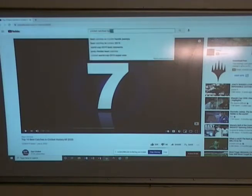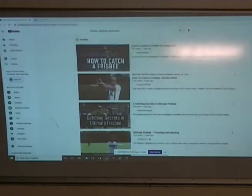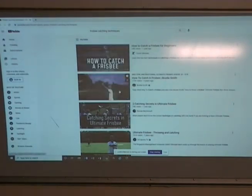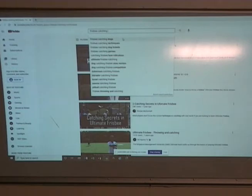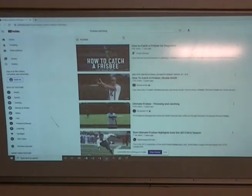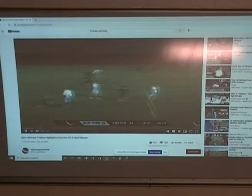The other thing I wanted to see if they had a bit of frisbee. Let's just do frisbee catching. Okay, let's try this one. These are going to be way out big. There, how do you like that?